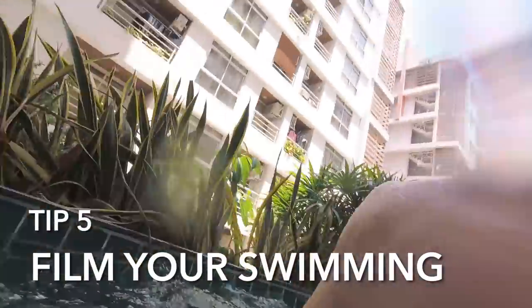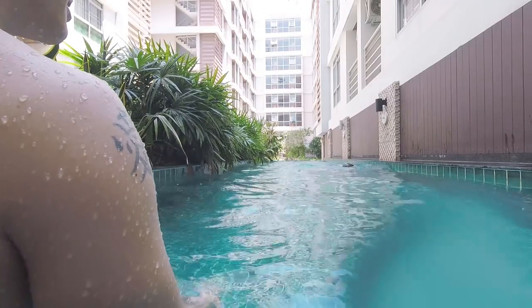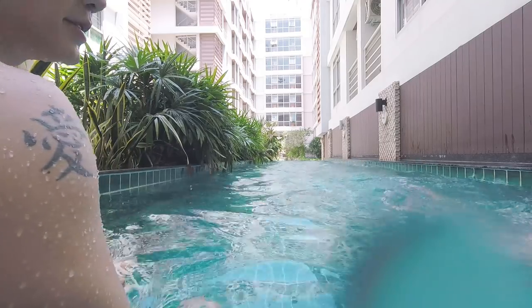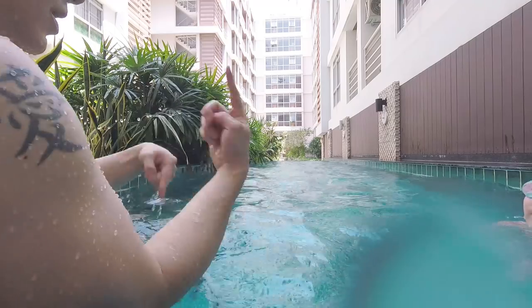Finally, the last tip that I can recommend for you guys is to bring a smartphone to the pool. You can grab like a simple waterproof case, or if you have a waterproof smartphone, that's even better. If you want the cheap mode, just grab a Ziploc bag and just put your smartphone in there, okay? Seal it up and then bring it to the pool. You need to film your swimming, okay? You need someone to monitor what you're doing.